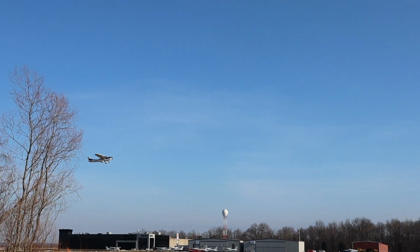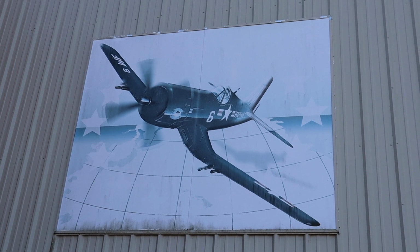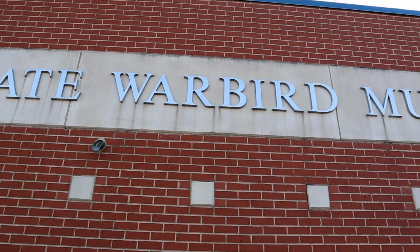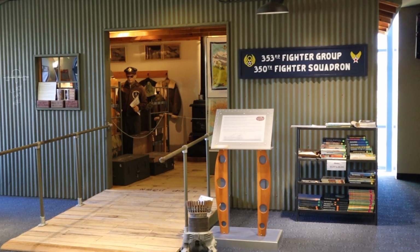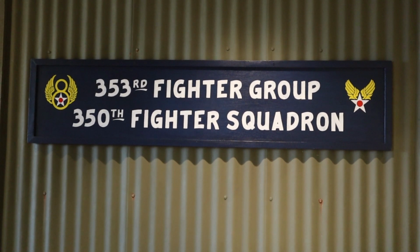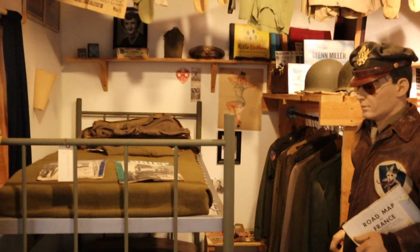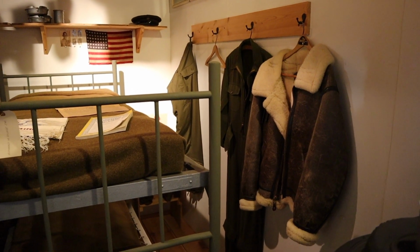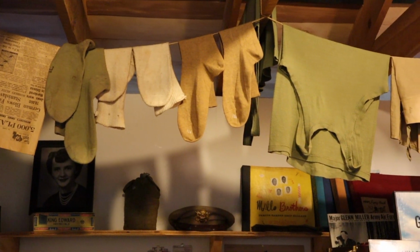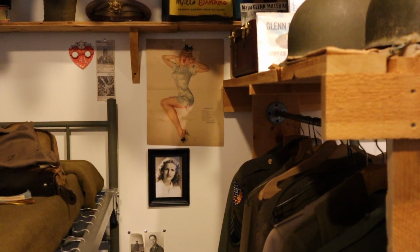Our adventure starts here. This is a facsimile of one of their barracks. Let's go in and check it out. This is what the inside of the barracks would look like with the bunks. And two ever-present items in a barracks: a pinup and a photo of their sweetheart.